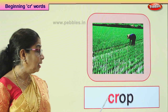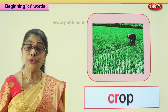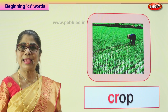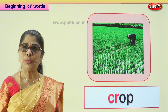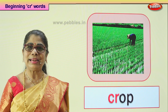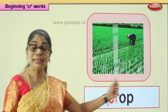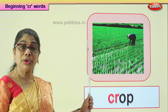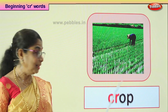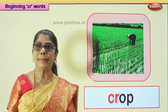Crop. What is this? Crop. A farmer grows grains for you, vegetables for you. When the crop is ready, it can be vegetables, it can be rice, it can be wheat, then he will say, my crop is ready. I'll harvest it, I'll collect it and give it in the market to sell. So that's what the farmer is doing. This is a big field. He's growing things for you. His crop is getting ready. Crop, crop. Very good.